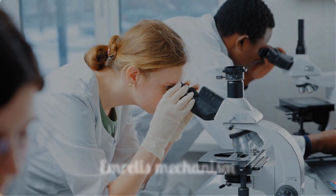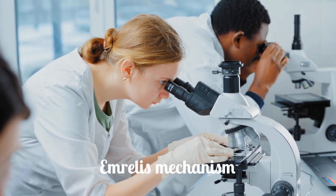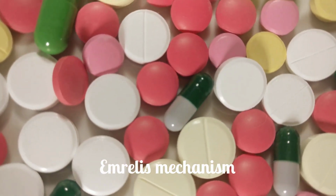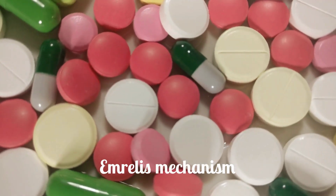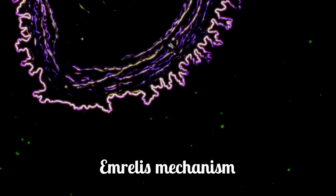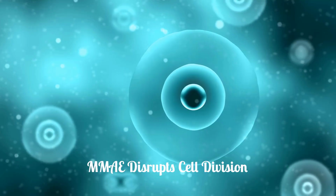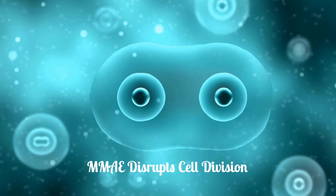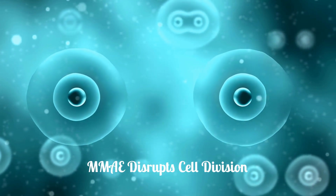The antibody component of Emrelis binds to the c-Met markers found on the surface of cancer cells. Once attached, the drug is internalized into the cancer cell, delivering its payload directly to the source of the problem. Once inside the cancer cell, MMAE is released. MMAE disrupts the cell's internal structure, specifically the microtubules essential for cell division. This disruption prevents cancer cells from multiplying, ultimately leading to their death.